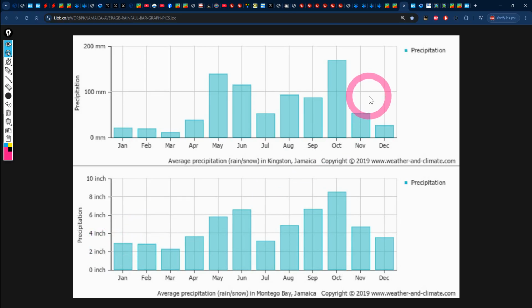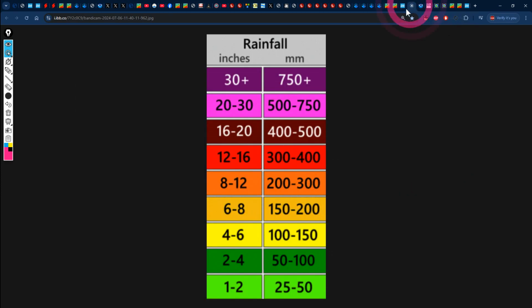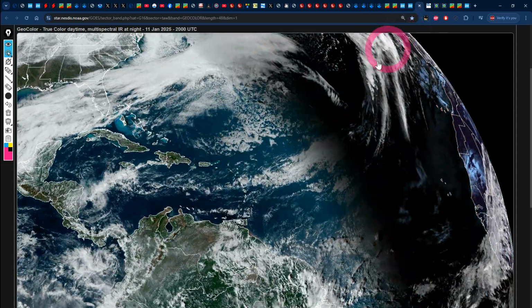And I'd like for you to keep in mind that if you'd like to find out what your specific parish usually receives for the month of January or for the entire year in terms of rainfall, you can visit www.weather-and-climate.com, and that website will show you that information. And you can use this nice graphic right here that converts rainfall from inches to millimeters that we receive on the rain gauge. We know that 1 inch of rainfall is about the same as 25 millimeters of rainfall, so you can do the math. Alright, so that's it for the forecast across Jamaica.